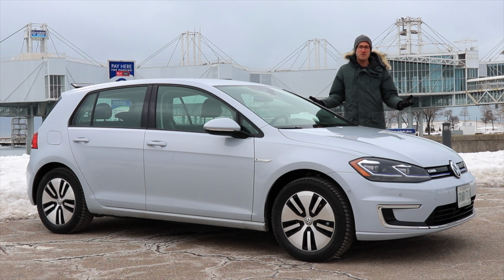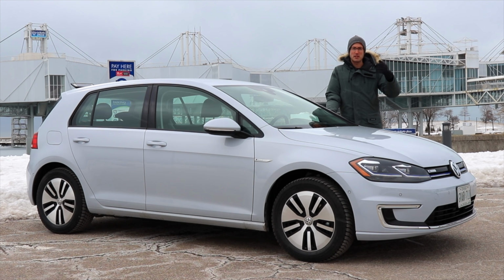So if I were to get an EV, I'd have to survive on the local public infrastructure that's popping up increasingly here downtown. So is it possible? Well, over the past week, I found out that the answer to that question is a little bit yes and a little bit no.